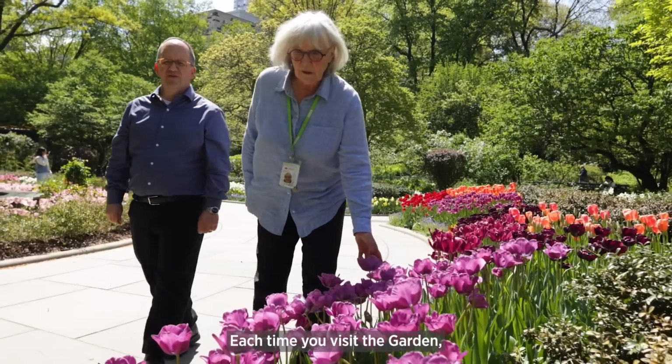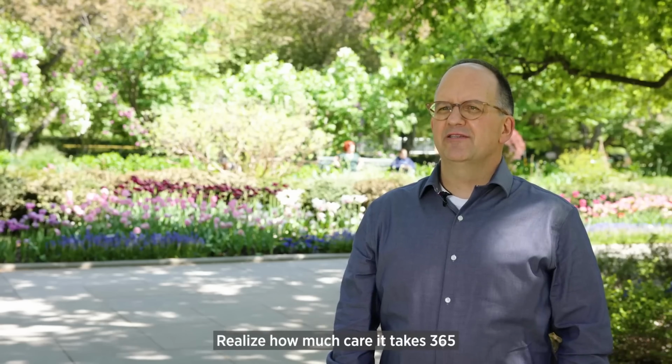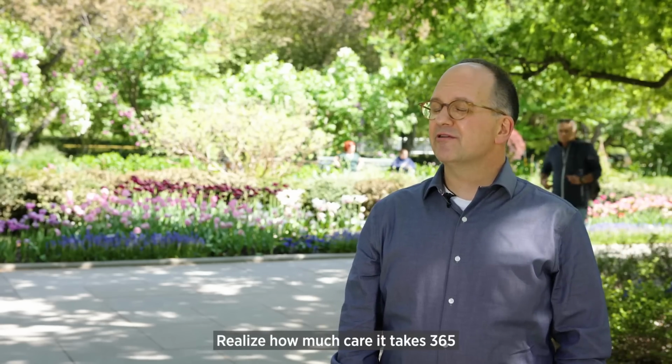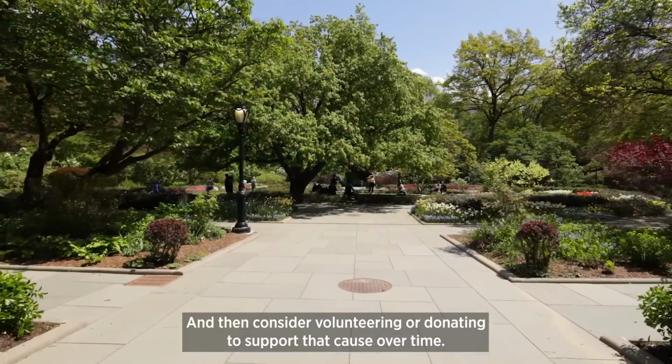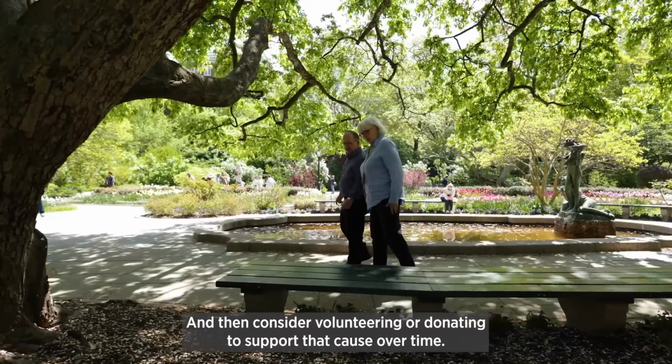Each time you visit the garden, first of all, enjoy it. Realize how much care it takes 365 days of the year to make it look as beautiful as it does now. And then consider volunteering or donating to support that cause over time.